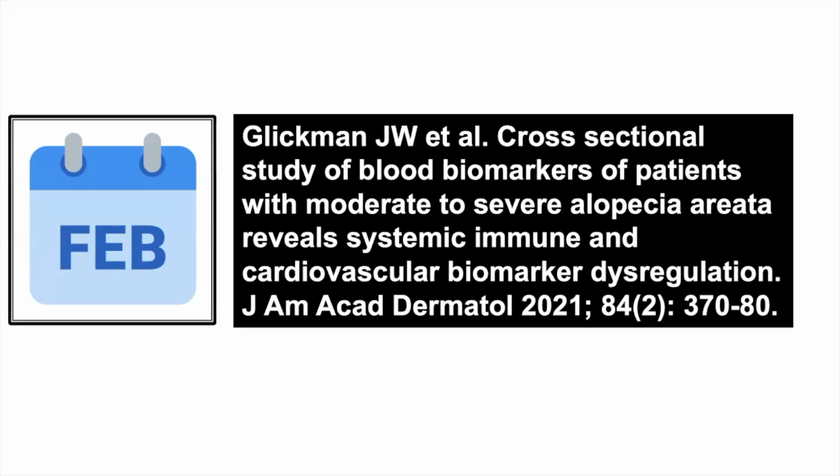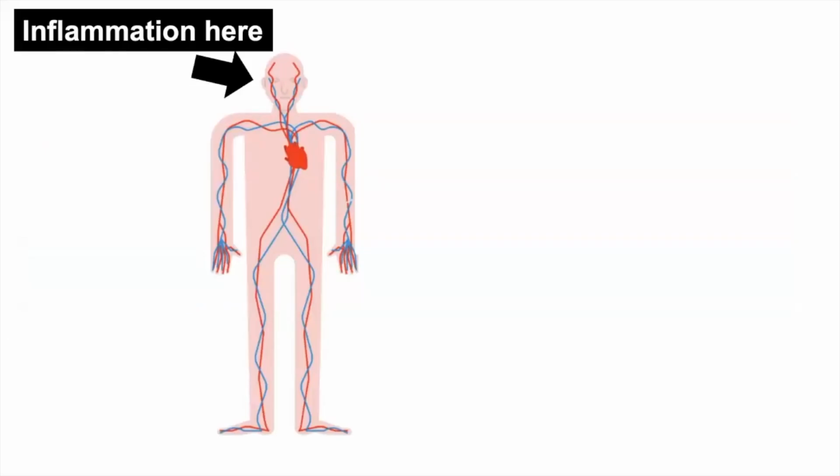Can we draw the blood from patients with alopecia areata, study the proteins in the blood, and get a sense of the total inflammatory milieu of that patient? And so let me walk you through this study. It certainly is a very important one for all of us to be aware of.